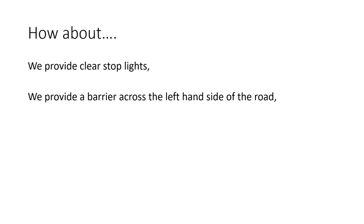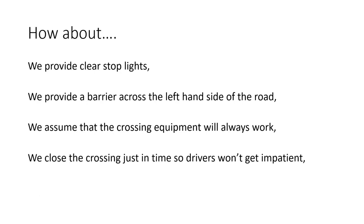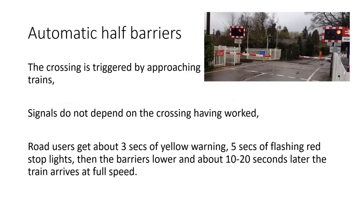We provide a barrier across the left-hand side of the road. In the UK, we drive on the left, so that is the entrance side to the crossing. We assume that the crossing equipment will always work, or it will work so many times that we don't need to worry about the odd failure. And even with clever design, we can make sure that it will partially work. And therefore, we can close the crossing just in time so that drivers won't get impatient. That leads to a type of crossing called automatic half barriers.